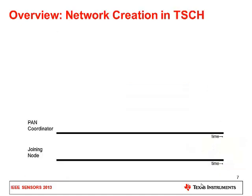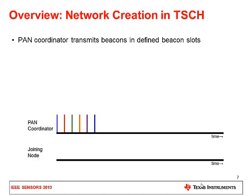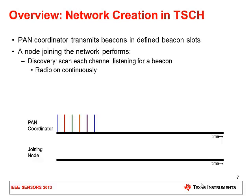And the way that it operates is basically your PAN coordinator will transmit beacons at different channels. Of course, the time is not drawn to scale over here. And remember, you have 16 channels. Any of those channels can be chosen randomly. It depends on what your PAN coordinator will do. And what the joining node will do is that it will basically scan these channels randomly. It doesn't know the order, because the PAN coordinator could have started this network a long time ago, and everything is random. So it doesn't know exactly where these beacons are being transmitted.